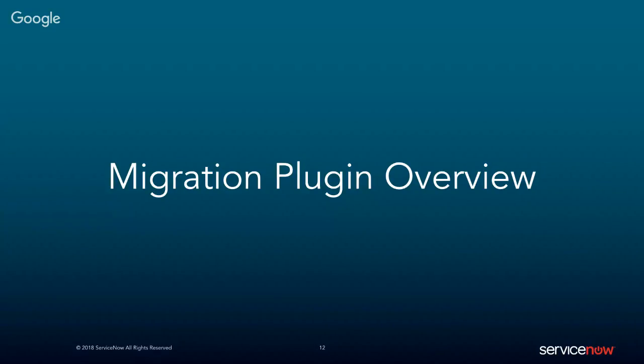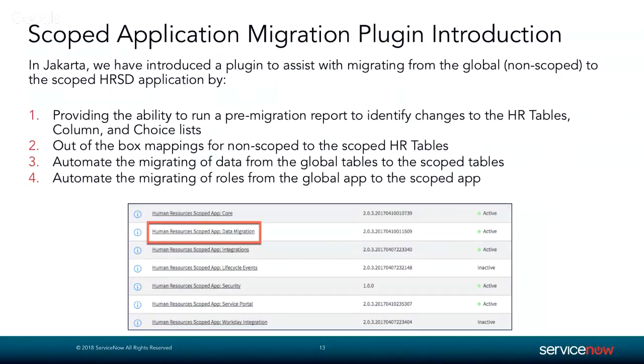As I mentioned, there is a migration tool that has been released, so we'll talk about that next. The migration tool is released in Jakarta as a separate plugin that can be enabled if you want. You don't have to use this if you're going through the migration. However, it is available to help assist. It creates a report to identify the changes, maps the tables and data fields, and then it also migrates data and roles. We'll dive into this a little bit more as well.